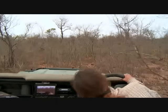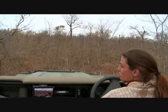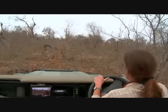Let's see if we can get through here. We are right in a monkey orange thicket. I'm trying to find us a good way through. We're not going to lose them. Sorry, John, watch out.